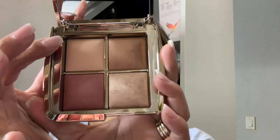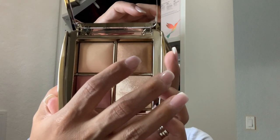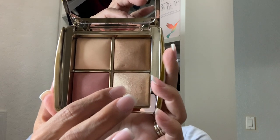It does have instructions in the back if you don't know. It says number one, which would be this one, is the finishing powder in Soft Light. Number two is a bronzer in Golden Bronze Light. This is a blush in Mood Flush and a metallic strobe powder. It's very weighted, so it's substantial. Let's do first the finishing powder. So you would put this over your foundation. The bronzer definitely has little micro glitters in it.